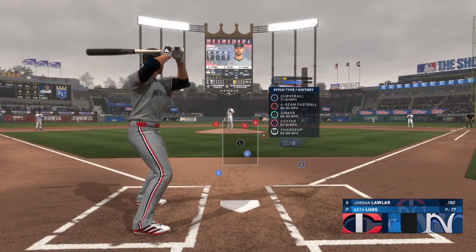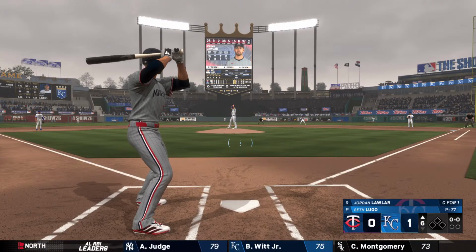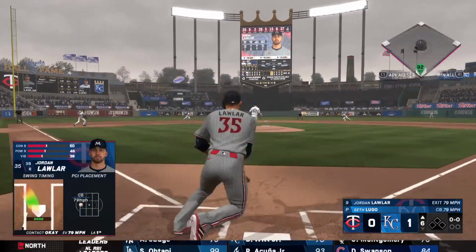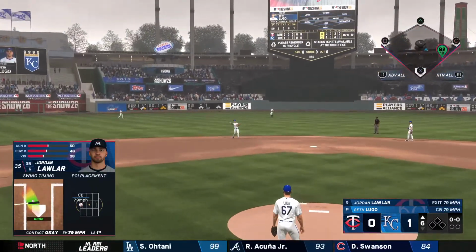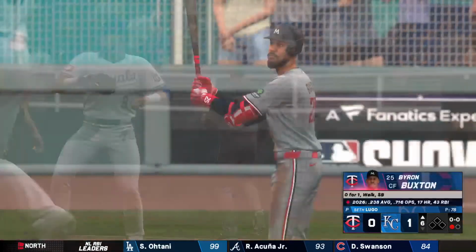Jordan Lawler, the next to hit. Up the middle. Witt throws to first in time. Leadoff man retired in the 6th.